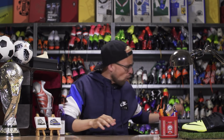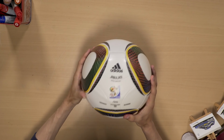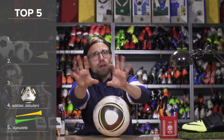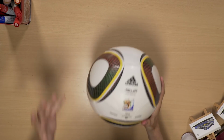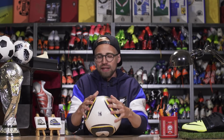In fourth, we have, admittedly, a little bit of a controversial one: the adidas Jabulani from the World Cup in South Africa in 2010. Before you crucify me here, let me just say that I think this is a very iconic ball, a very spectacular football, but also, well, there were a lot of players complaining about it.